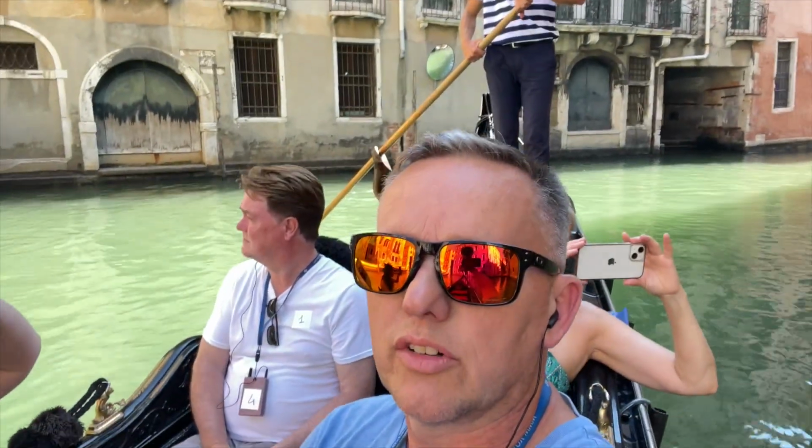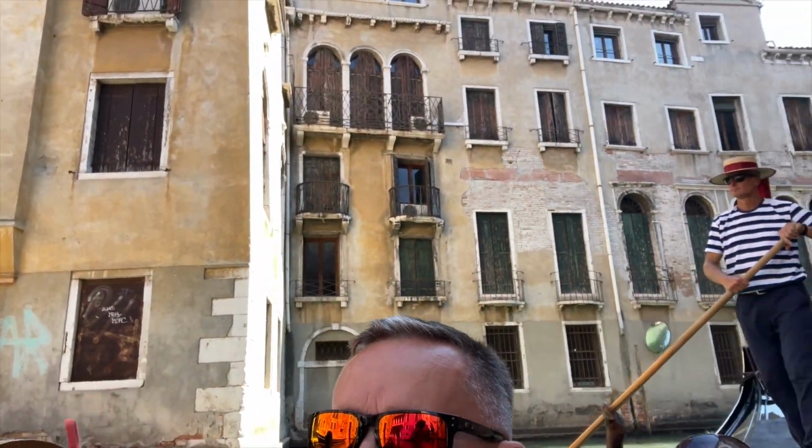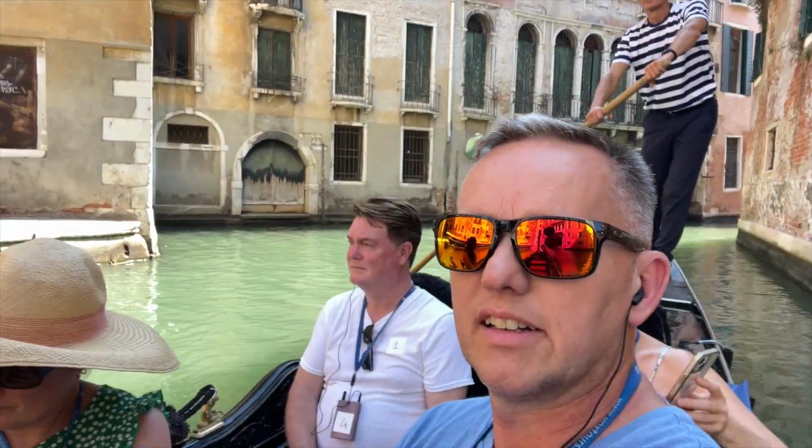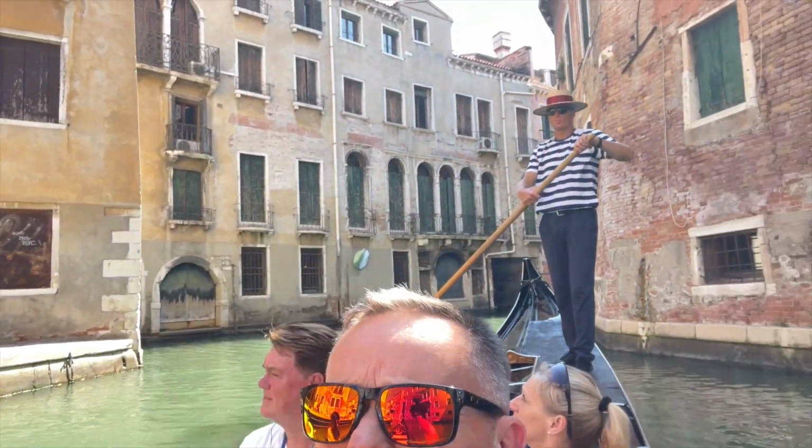Oh, beautiful gondola ride. Absolutely lovely clear waters. You can see all the old buildings. And this came in at about €60 for the two of us. We pre-booked it back in the UK.